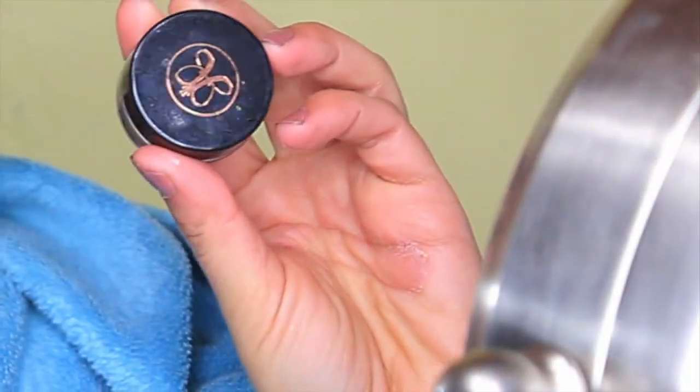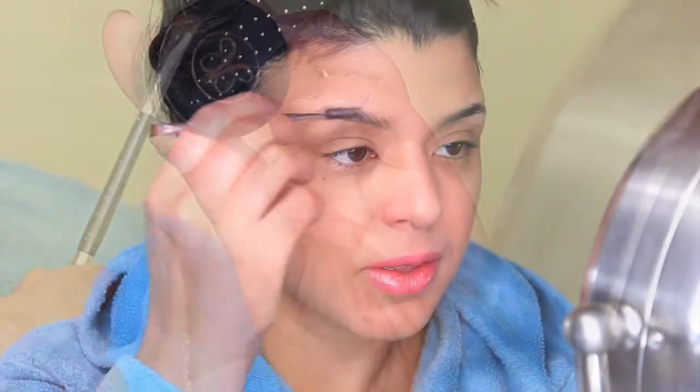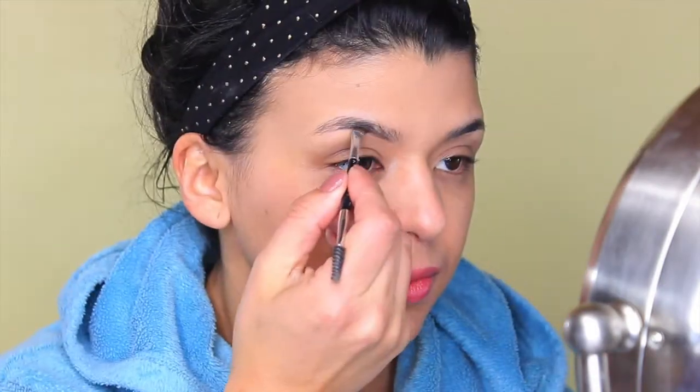Now I'm going to hydrate my lips with this Revlon lip stain in the color Honey, and I'm going to start with the eyebrows. I'm using my Anastasia Deep Brow Pomade, combing my eyebrows, and now I'm going to start to fill them in.